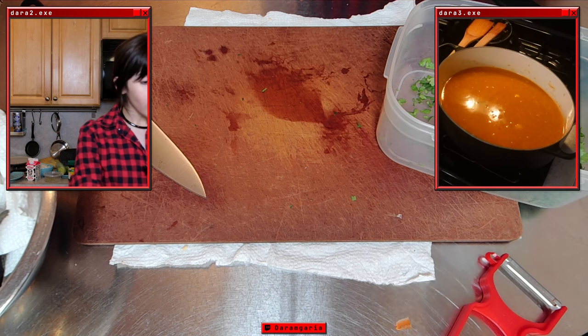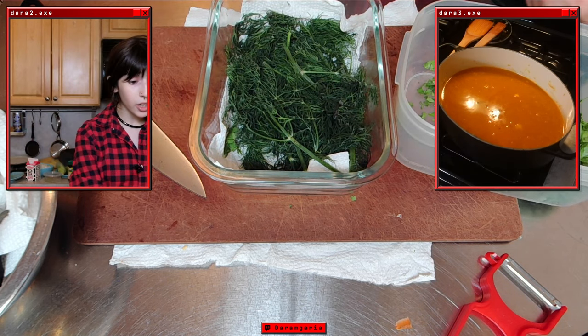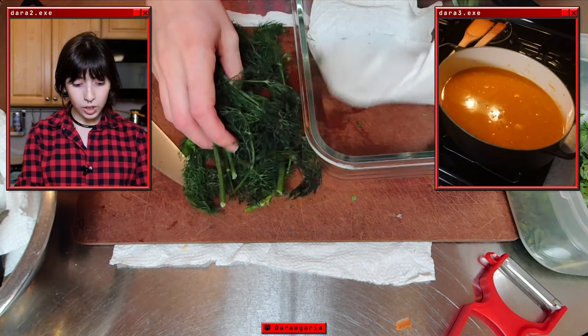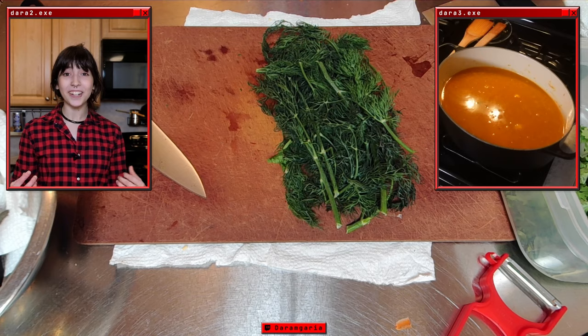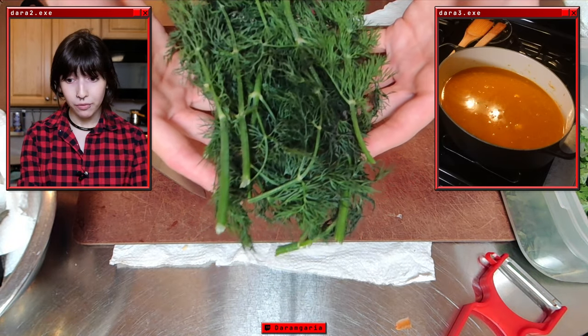Now, let's move on to the next component. Something that is not traditional in a lot of Latin American cooking. We have some dill. I live in a Russian household. This was dill given to me, I think by my grandmother, because she just probably bought some extra. And now we also want to go ahead and integrate this into the soup. Everybody, I want you to tap in. I want to hear you say, yes, chef.